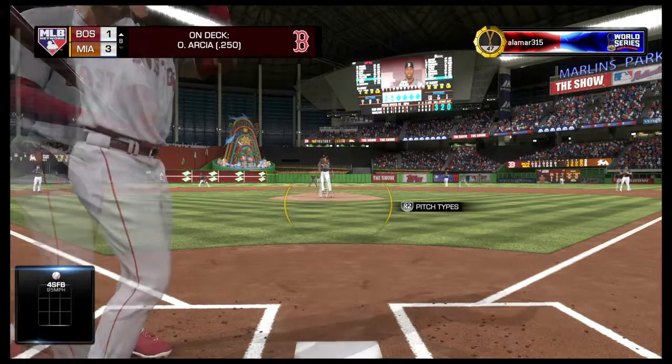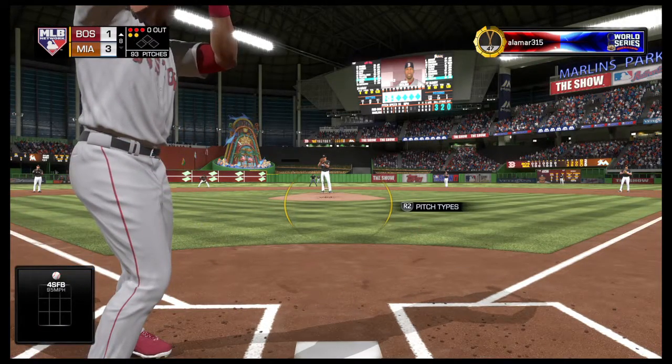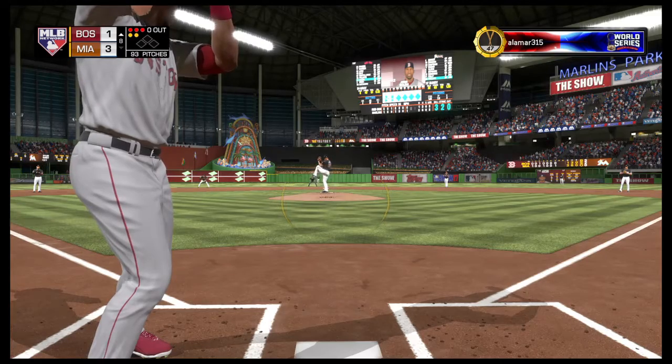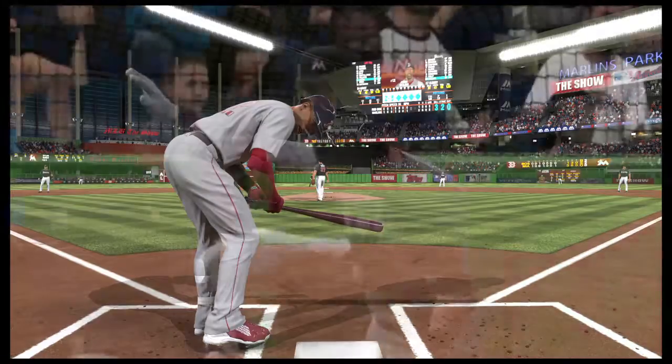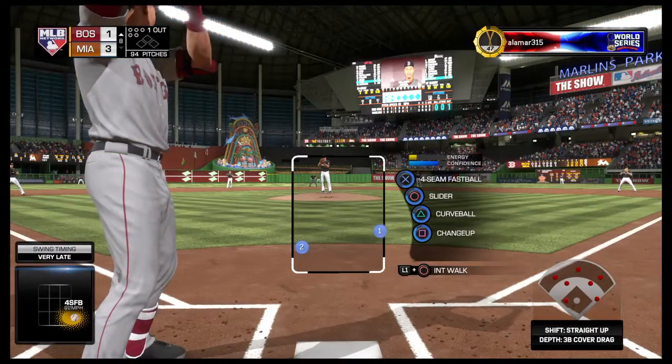Not where he wanted that fastball to be, and it's 3-2 now. Full count. Here it comes. Now the fastball is right by him as he swings and misses for the first out of the inning.